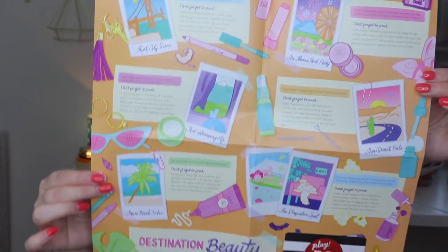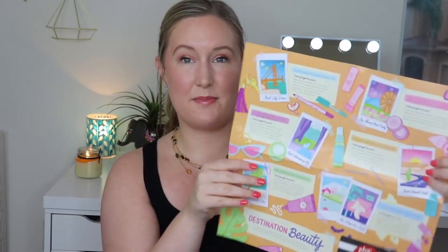Whether you're traveling to the desert, the sea, or the international aisle of the grocery store, here are some tips and tricks to make your trip beautiful. And then it just gives different tips on there. So these are always really cute and colorful and fun. Like, I'll just read one of them. It says, "Don't forget to pack waterproof black eyeliner." And then there's a little quote. So I guess this is what some Sephora Play members or people that work at Sephora say, their tips from traveling and stuff like that.